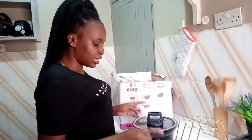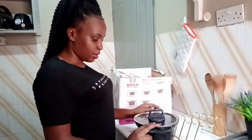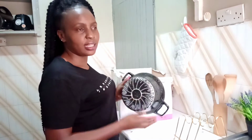Then the other thing is that the handles are good conductors of heat. They are not heat resistant. So when you're cooking and you tend to touch these with your bare hands, it will burn you. So if you have to buy them, take precaution about it. So that's the thing. Then also, when you're washing your pots, make sure you don't scrub this part.